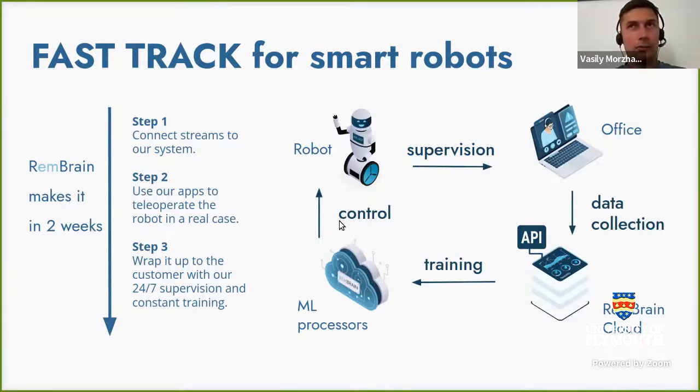Probably the robot will be not 100% accurate after, but still, thanks to the cycle, in a few days, it can become very, very smart and very, very accurate, up to 99.95%, just thanks to this ML cycle with human in the loop.